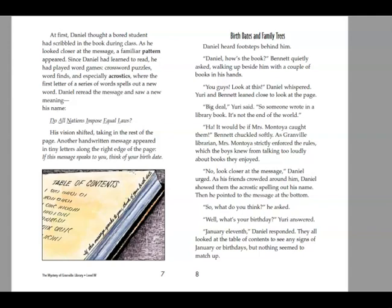His vision shifted. Taking on the rest of the page, another handwritten message appeared in tiny letters along the right edge of the page. If this message speaks to you, think of your birth date. Birth dates and family trees. Daniel heard footsteps behind him. Daniel, how's the book? Bennett quietly asked, walking up beside him with a couple of books in his hands.